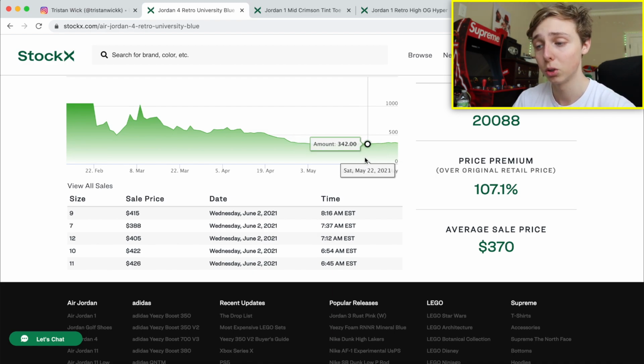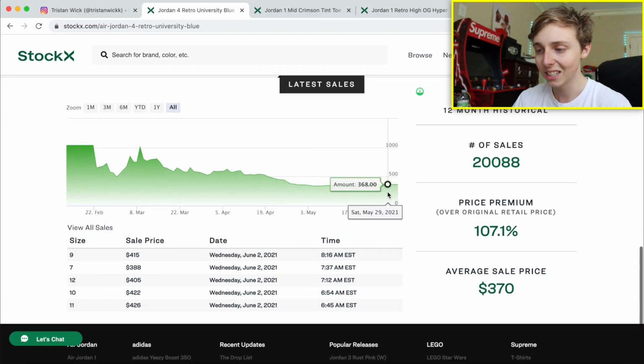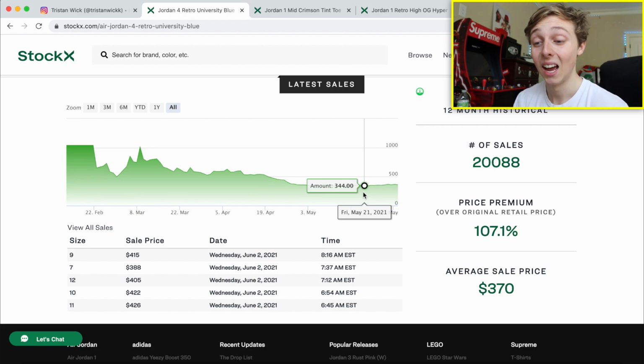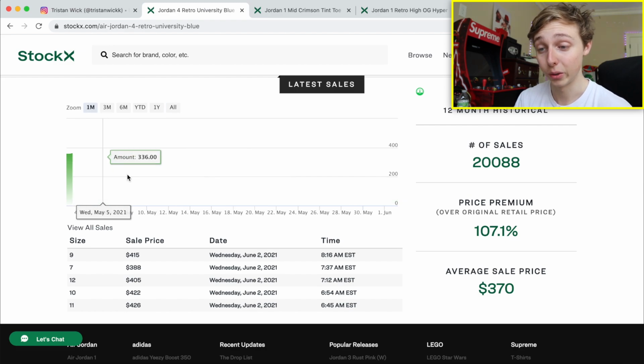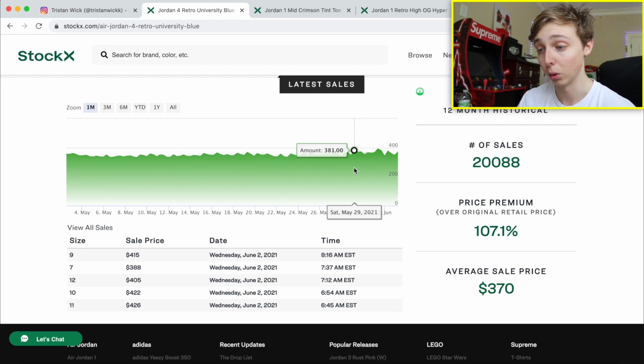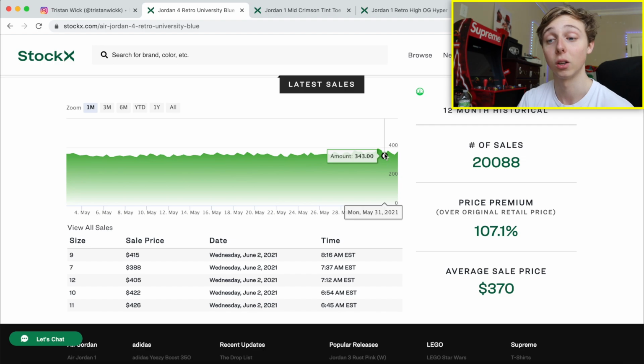But for the University Blue Jordan 4, maybe you can tell a little bit, it's slowly rising right here, slowly rising. You can see it's at like 368, 360 here, and then down here it's at 340, maybe the lower 350 range. So it's a slow rise over the last couple weeks, literally like a $15-20 rise max, I would say. But you look at the monthly chart, here's where you're able to tell the easiest. Down here you got a lot of sales at 330, 340, and then up here it's pretty obvious there's not many at 340 anymore. They're more or less towards 370 and 360. So that's a $20 rise in this month.